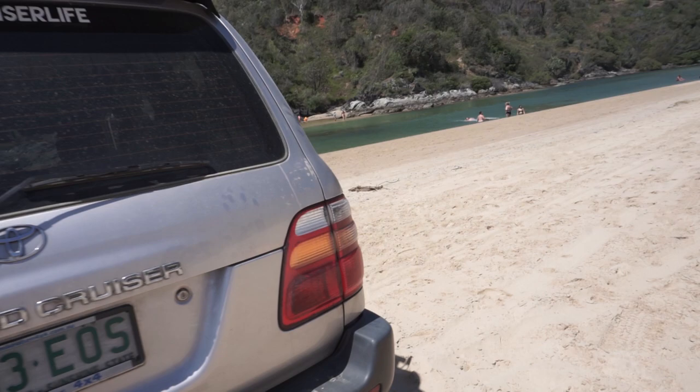Elliot posing in the car. Here's the car on the beach and the creek.